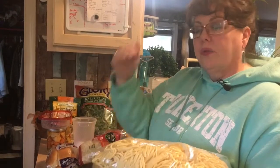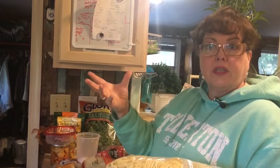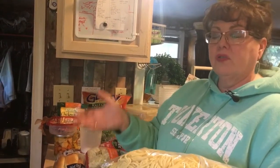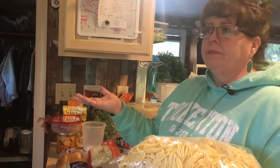He'll eat the soup if the noodles are in it, and you don't want to cook the noodles in the soup because then the noodles expand. So I pour the soup in a cup, add a good 2 handfuls of noodles. He's happy, I'm happy. Now granted, spaghetti is cheap. Go to the Dollar Tree, you can get Barilla for $1 a box.